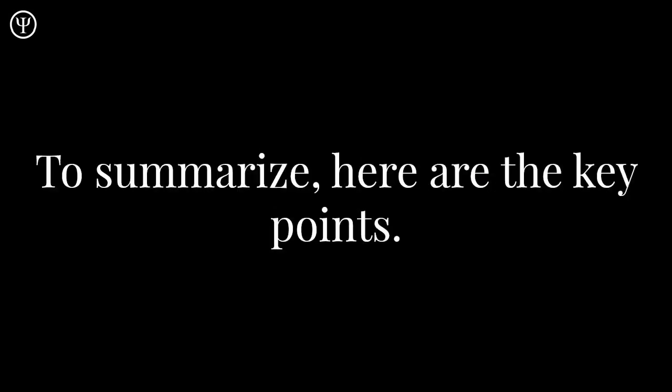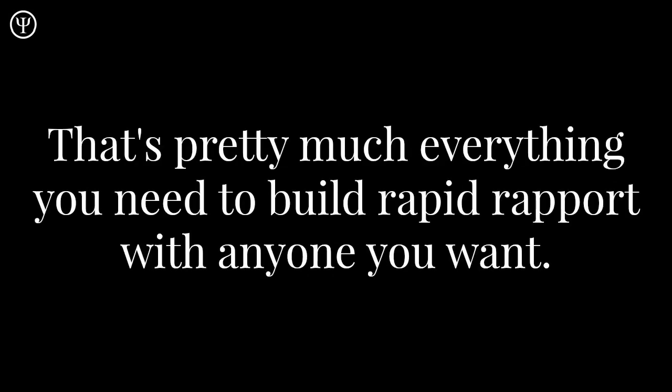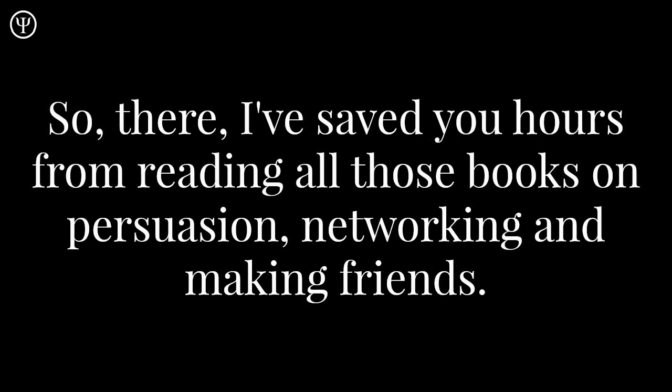To summarize, here are the key points. One, you can build instant rapport with anyone with VAK mode matching. Two, first, warm your mark up to detect his primary VAK mode. It could be visual, auditory, or kinesthetic. And three, match his VAK mode by using the same VAK phrases he uses. Easy, right? That's pretty much everything you need to build rapid rapport with anyone you want. So there, I've saved you hours from reading all those books on persuasion, networking, and making friends.